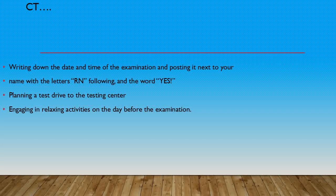Writing down the date and time of the examination and posting it next to your name with the letters RN following with the word yes. So if your name is Lucy, you just write there Lucy RN and yes, I'm going to make it, so that it will be a motivation for you every day, and it will help you to keep going so that you can achieve your goal.